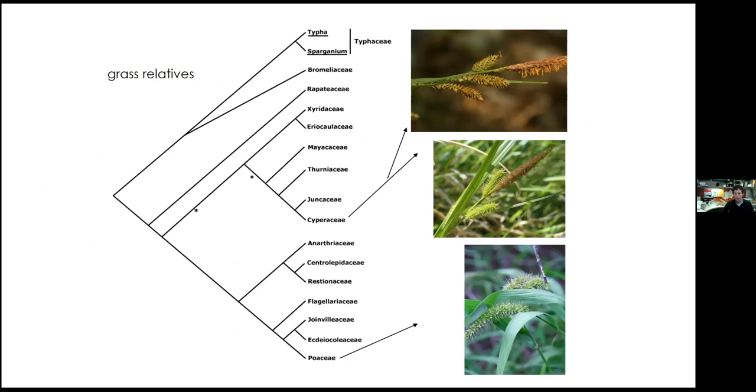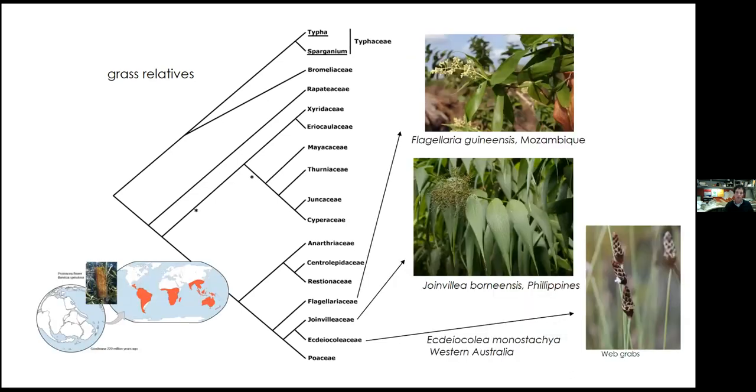And why? Well, it was based on morphology, right? They looked alike. They all had these kind of bracty things. They're wind pollinated. They have the same sort of features. But we now know that this isn't quite right, and that grasses are actually more related to this group of southern hemisphere, the so-called Gondwanan distribution of plants, based on molecular evidence. So phylogenies are often wrong, and you always have to keep that in mind.